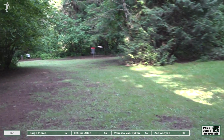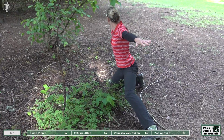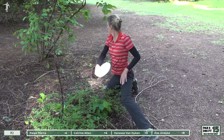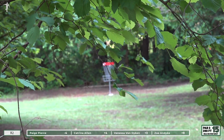Cat here lining up her PA1, just putting an approach putter under the basket. She's not trying to make that. I knew I had to get down. I had some things in the way. Just trying to get underneath the basket safely here. No need to try to break any more off.